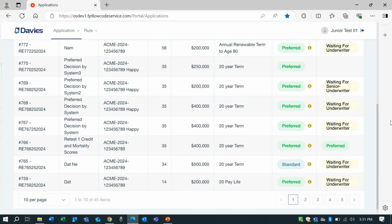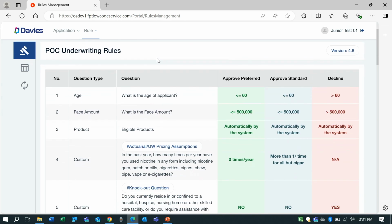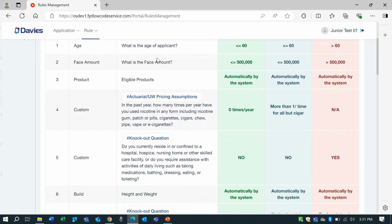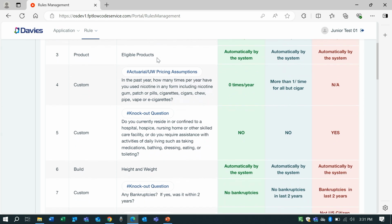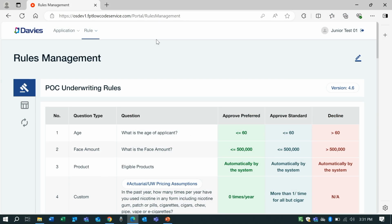Now, let's look at our rules management underneath the Rules menu tab. The focus here is on the most important rules related to the secret sauce of a carrier's underwriting. As you can see, these have been designed to be modified in an Excel easy format. Since this is a point-of-sale quick decision product, we created a preferred and standard risk class that is differentiated by the rules. If all the rules are passed with no refer to underwriter, then the application can be immediately approved while the applicant is with the agent.